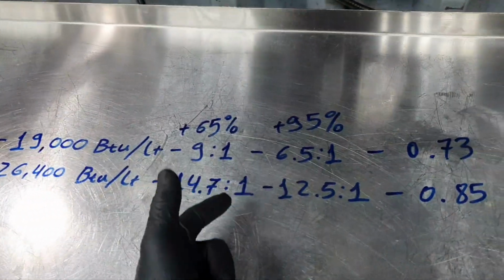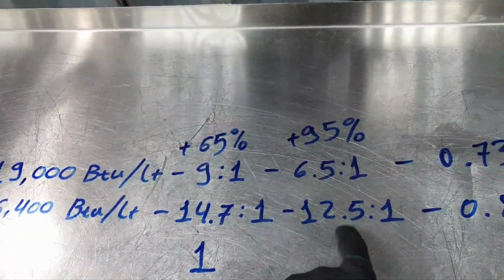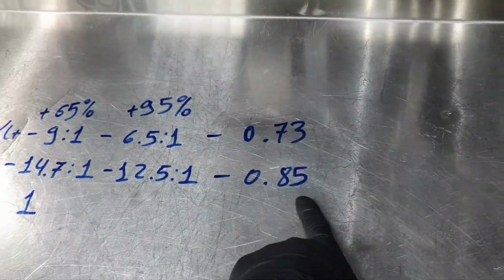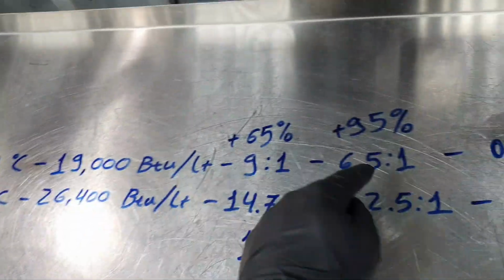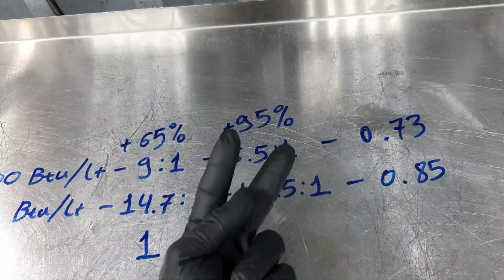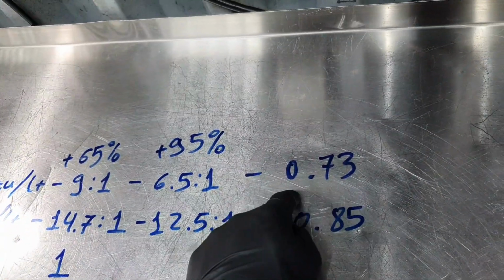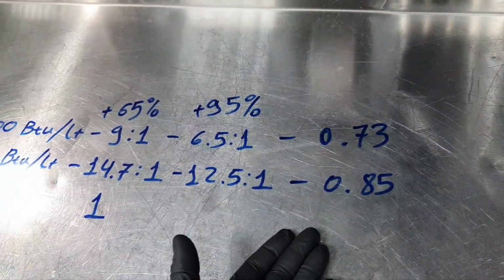If you want to run a rich, depends on the application, let us say 12.5 to 1, the lambda is going to be 0.85 on the petrol. On an ethanol, you have to run 6.5 to 1, plus 95%, almost double. And on 6.5 to 1, it's going to show you lambda 0.73. Have I made myself clear?